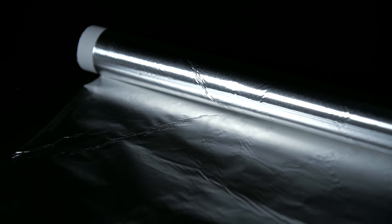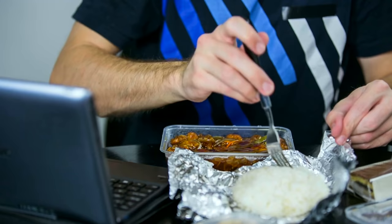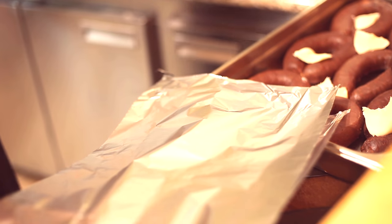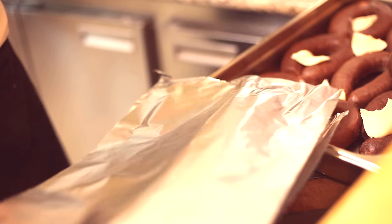I'm talking about aluminium foil, which we have been using for 100 years for keeping our food warm and also as a great wrapping material. The word foil signifies a metal which is rolled into a very thin sheet at a factory. Today, the average thickness of foil is 0.02 millimeter.